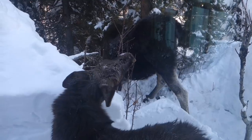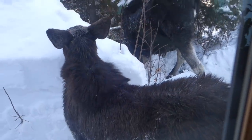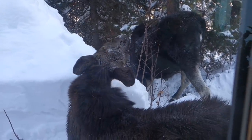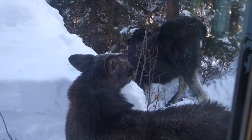They're definitely following the cleared pathways because of the easier walking, and that's what they eat. That's my one wild choke cherry tree. The baby is munching off there. And there's more. So there's two moose right at the exact same moment.